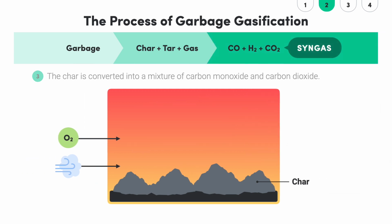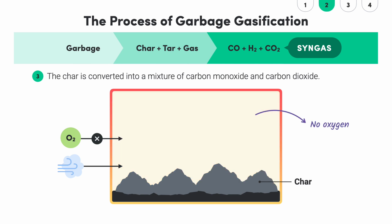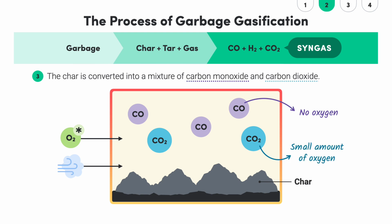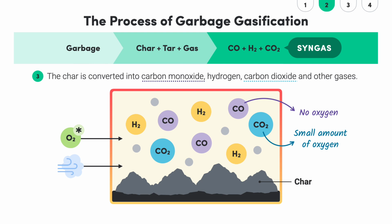Next, the char is converted into a mixture of carbon monoxide and carbon dioxide. This is done by partially burning the char with a controlled amount of oxygen. Without oxygen, an incomplete combustion reaction occurs to produce carbon monoxide. Carbon dioxide is formed by introducing a small amount of oxygen. At the end of this stage, we are left with a carbon-dense mixture of gases, primarily carbon monoxide and hydrogen, with smaller amounts of carbon dioxide and other gases, otherwise known as syngas.